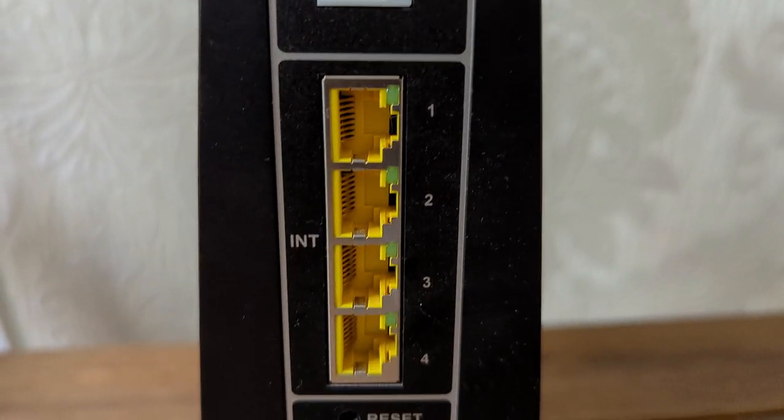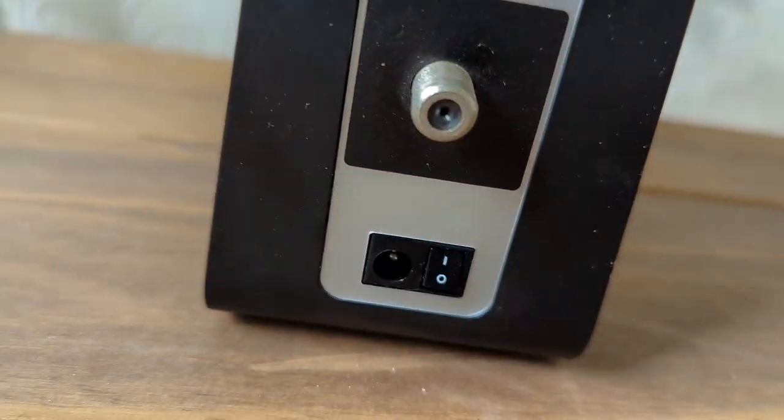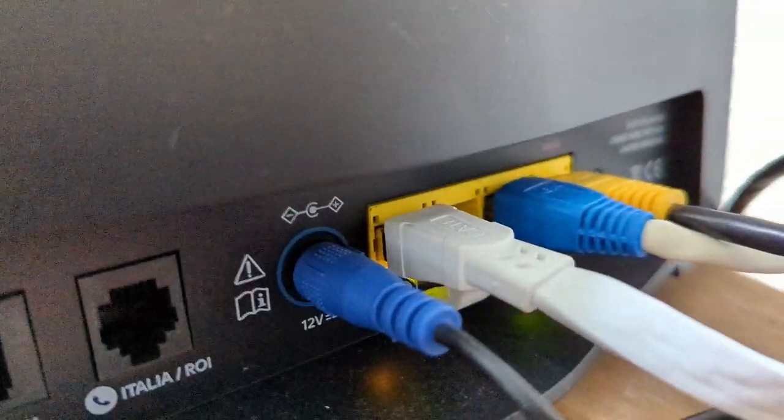So ports on the back, you may be thinking, I've got computers rigged up, I might have PlayStation, Xbox rigged up to it, and you want to plug it directly into the router. I've got a couple of PCs rigged up to mine, and all sorts. The ports on the back, both of them have four ports.